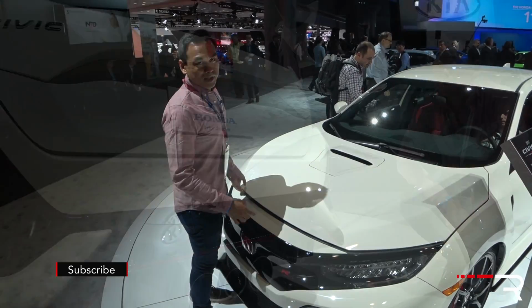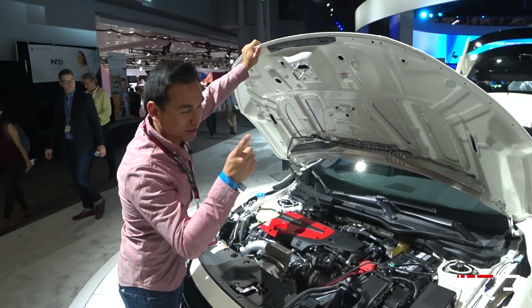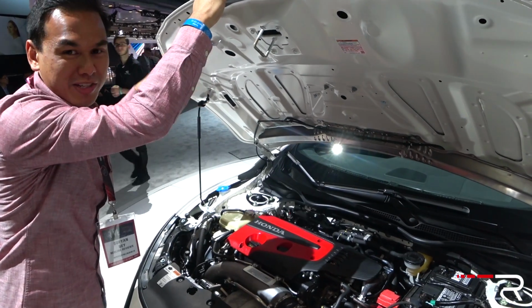The ultimate Civic also needs the ultimate engine, and the Type R shouldn't disappoint there. Now, first of all, one thing I'm noticing compared to the SI, the hood is aluminum and it's much lighter. The SI had somewhat of a heavier hood. There's still a prop rod to hold this up, but it probably saves weight, honestly.